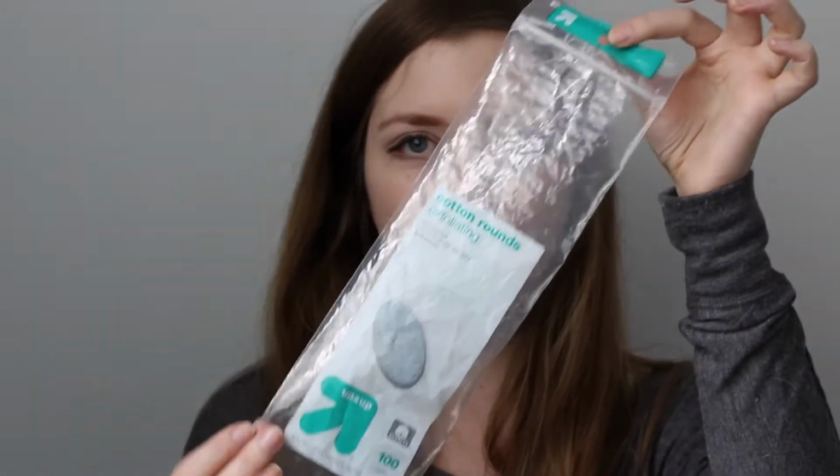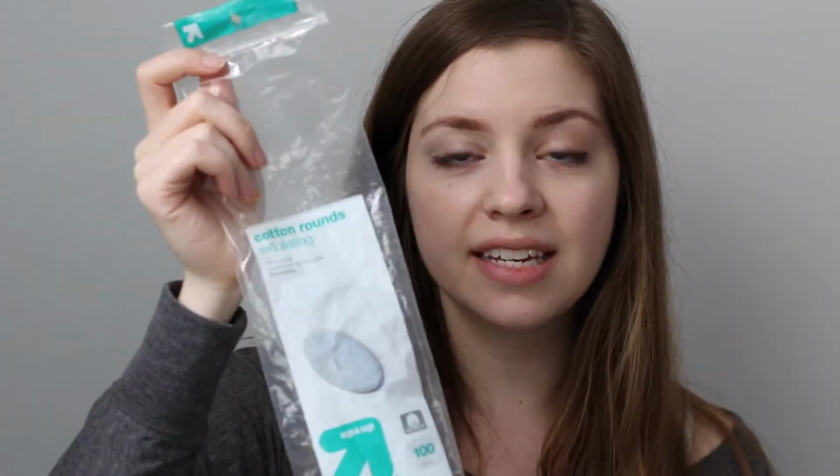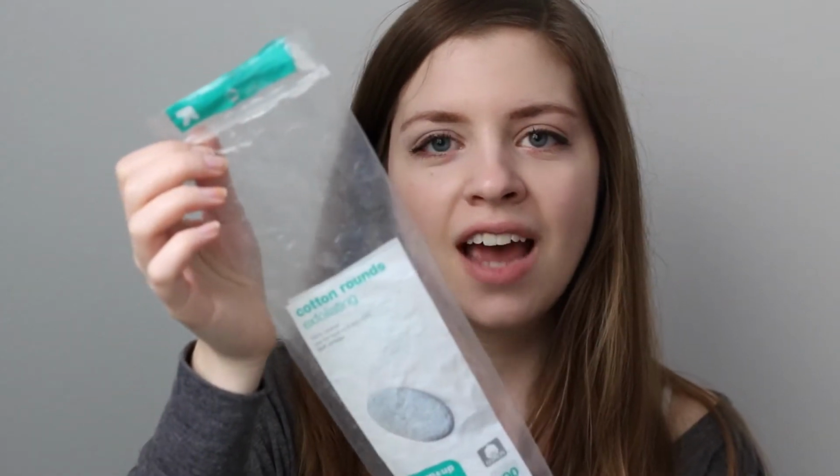I also finished up a container of the Cotton Rounds, the exfoliating type that you can find at Target. I think these are like $3.50. I actually bought these by accident. I meant to just grab the regular ones, but I did like these. I felt like they were good at pulling a little bit of the flaky dead skin off on my face. I tend to get flakies around my nose, so these were great for that. But honestly, I do fine with just the regular Cotton Rounds, so that's what I repurchased.